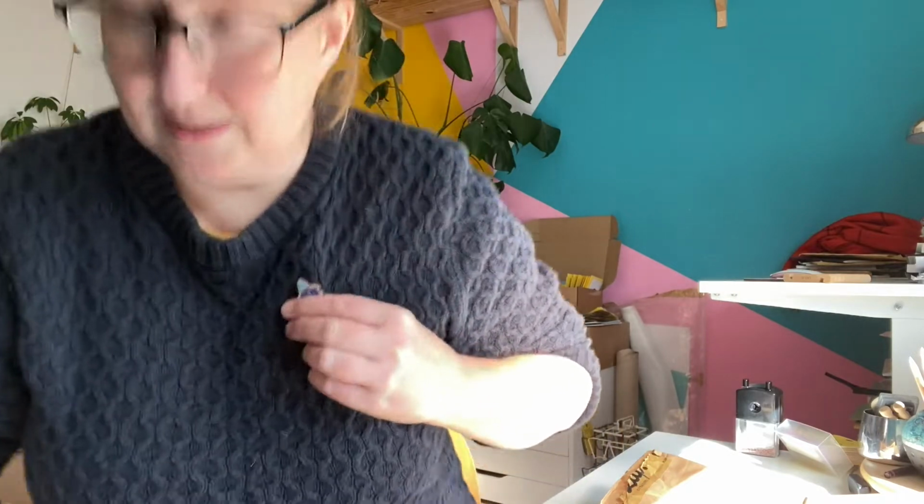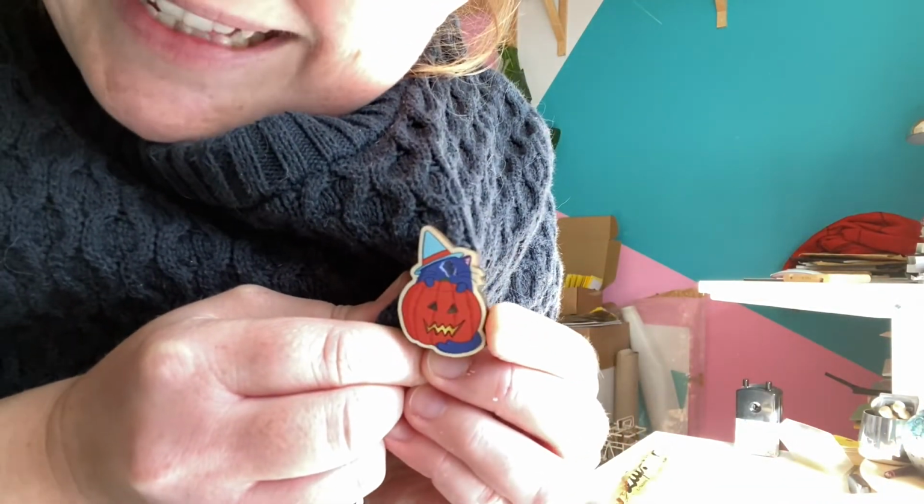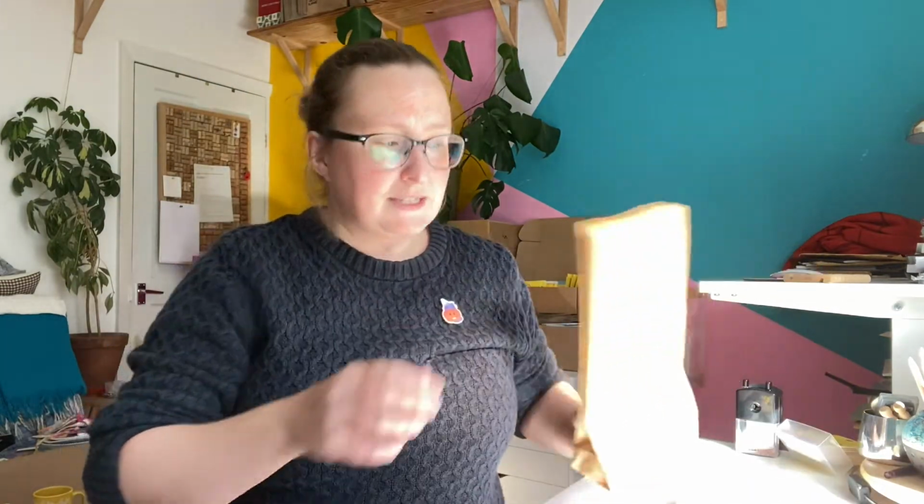So I've got a little one here as well. This one is a little damaged one. Can you see the face? The face has been smashed in. So I've got a little head injury cat. So I've kept that one. That's my little nod to Halloween. And the other design I got were a restock.